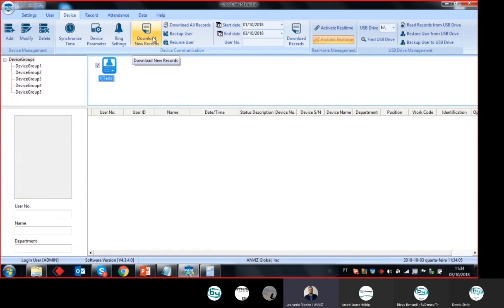Once we have done all the records with this function, we will use download new records in the next times. Why? Imagine a company that has maybe 50,000 records in the memory of the device, and I just want the history of the last week. If I choose all records, it will take a lot of time to download everything, and I already have this information in my database. So download new records will be okay for me. It will download since the last time I downloaded.